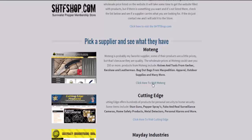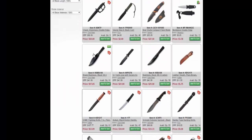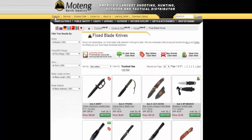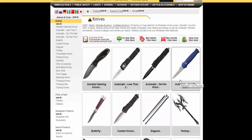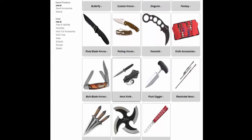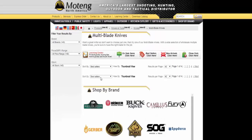But if we go to one of these suppliers, we'll pick Motang here, and you'll see that they just have a huge supply of stuff. Let's go to the product screen here, and then maybe we'll go to knives and tools. And you'll see that there's just so much different stuff that I can't put it on the SHTF shop.